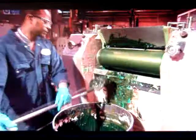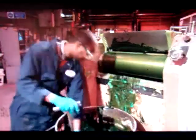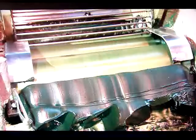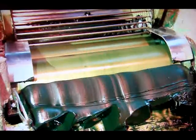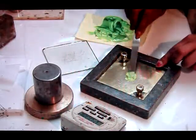Next, the mixture is spooned into a mill. 3 dispersion rollers rub the ingredients, separating pigment particles and coating them in oil. The recipe specifies how much pressure the rollers apply, how fast they turn, and how long they work the mixture. Milling can take hours or even days depending on the texture of the pigment.